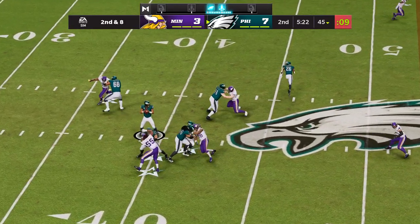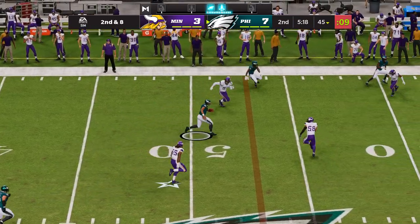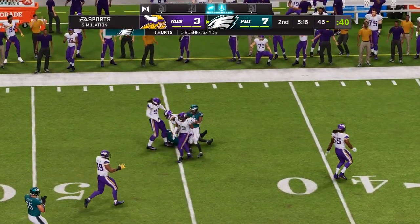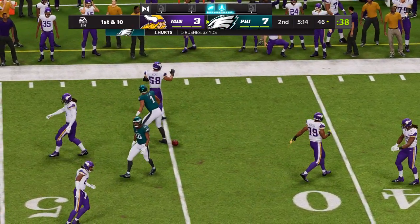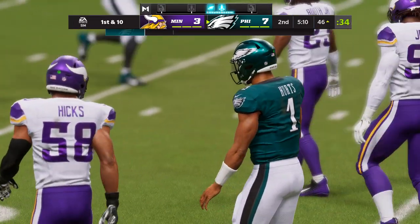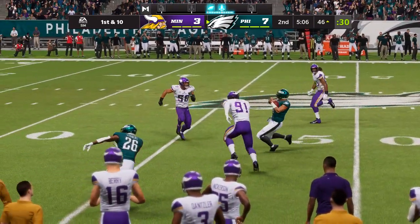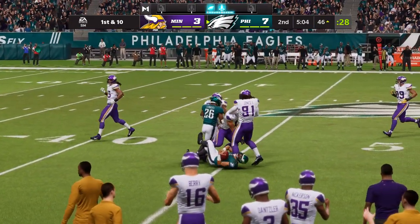Hurts. Buying time to his left. And we have to give credit to him for buying time and extending the play. But you know, there's some really upset defenders on that one. They thought that they had him. Instead, he was coated in Teflon and got away.